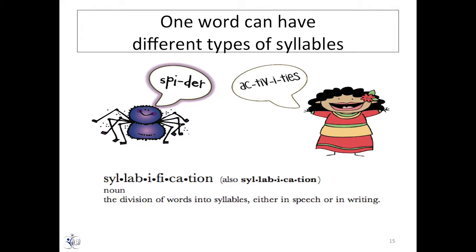One word can have different syllable types. Spider. Let's look at that. Just turn to your neighbor or your child or to yourself. What do you think spy is? Open or closed? It's open because the vowel can say I. It says his name. What do you think der is? Open or closed? Neither one. Good for you, you caught it. It's an R-controlled syllable. It's ER. Good for you.